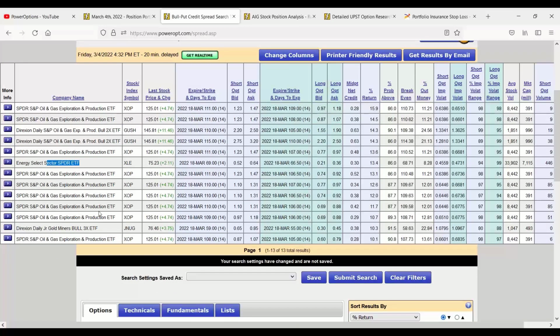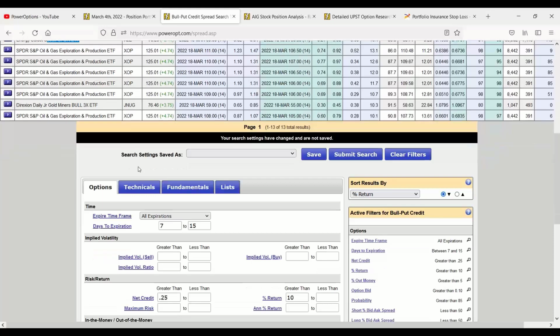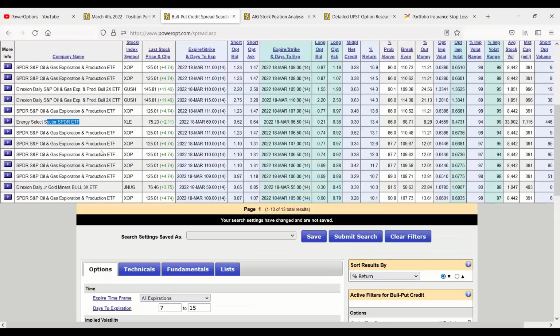I was expecting to see more inverse ETFs here. I was expecting to see SH and some of the 2x inverse ETFs because I didn't tell it to remove inverse ETFs. I expected some of those to pop up in here as well. But here, mostly dominated by XOP, but Gush is in there as well. XLE, of course, JNUG is in there as well.